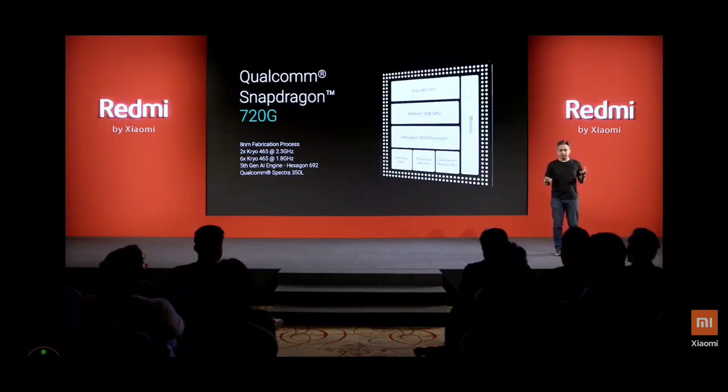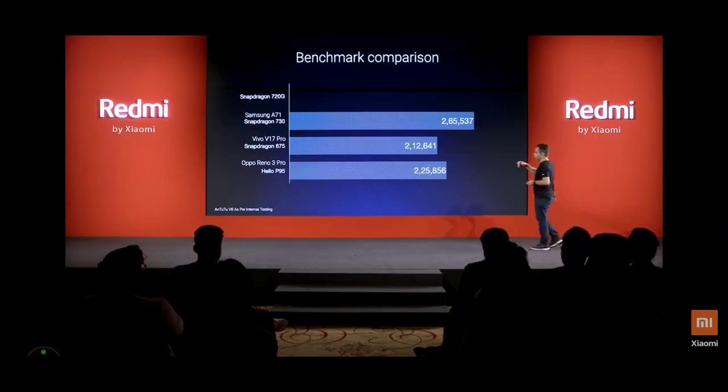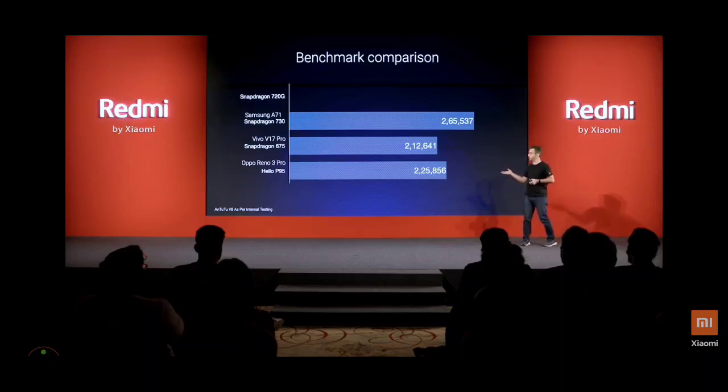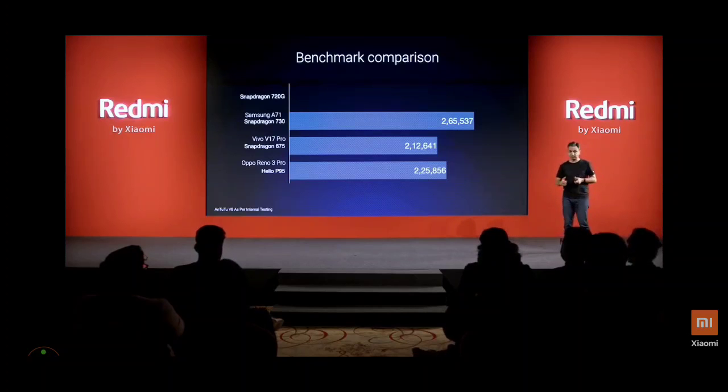But if you want to look at just the pure performance, let's look at the AnTuTu scores. So, Oppo Reno 3 Pro is launched just a couple of weeks back. Now, this uses the Helio P95, and it clocks in at about 2.25 lakh score on AnTuTu. Pretty good.